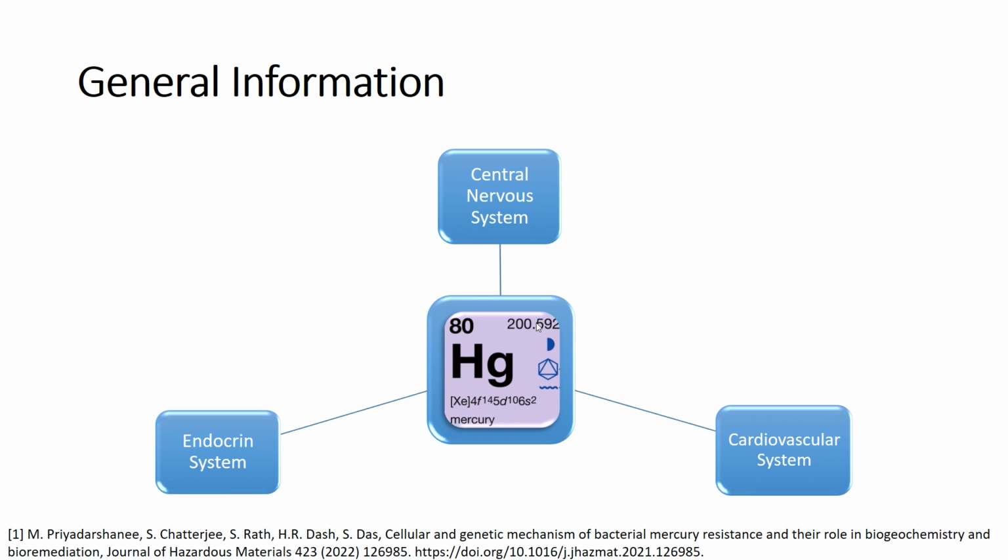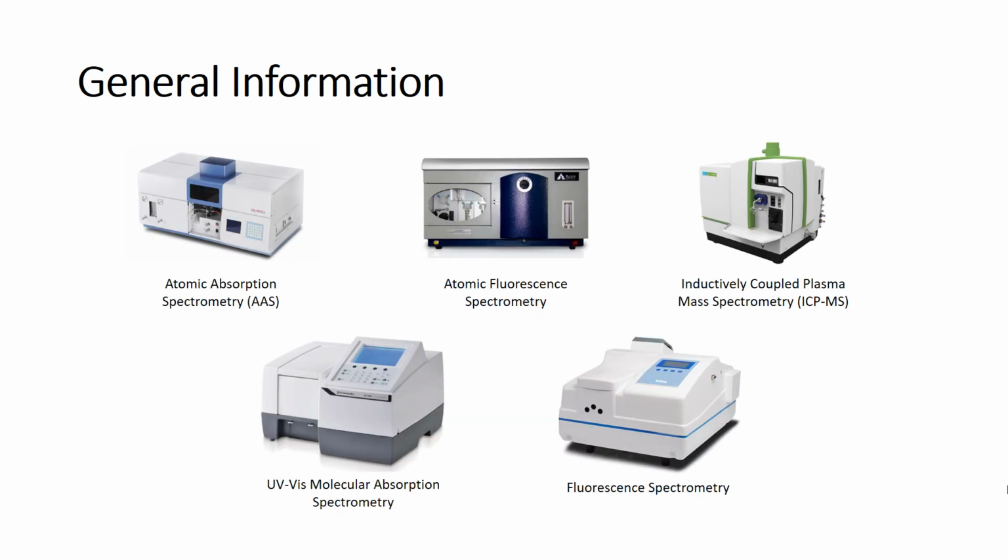We chose to focus on the detection of mercury ion because in daily life it is used in equipment such as barometers, thermometers, batteries and dental fillings, and it has significant effects on both the environment and human health. Even very low levels can cause serious damage to various systems in the human body, especially the central nervous, endocrine and cardiovascular systems. Since it has a low toxic limit, monitoring its presence in the environment is critically important. Due to these effects, EPA has set a limit of 2 ppb for mercury in drinking water.